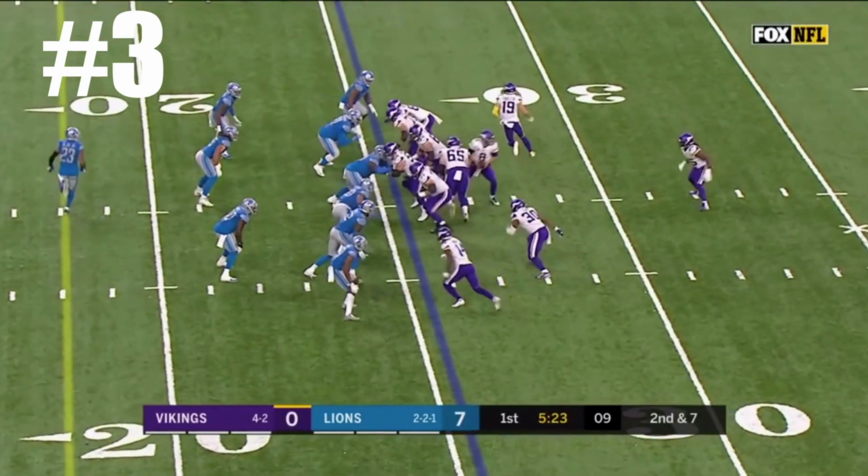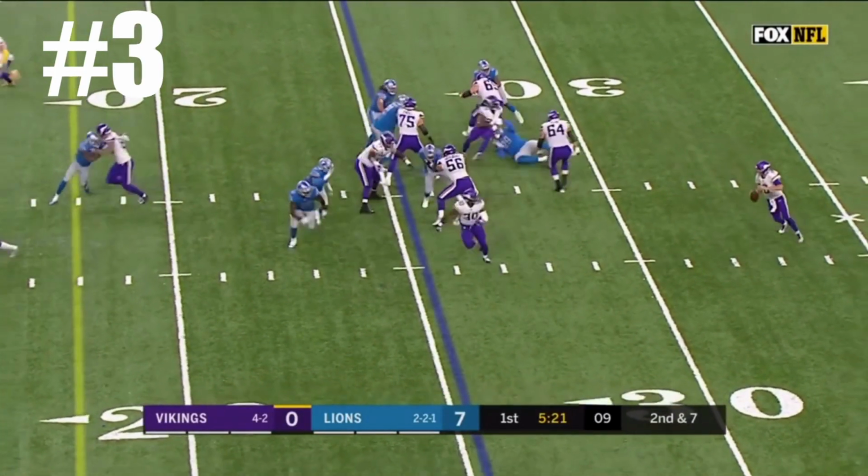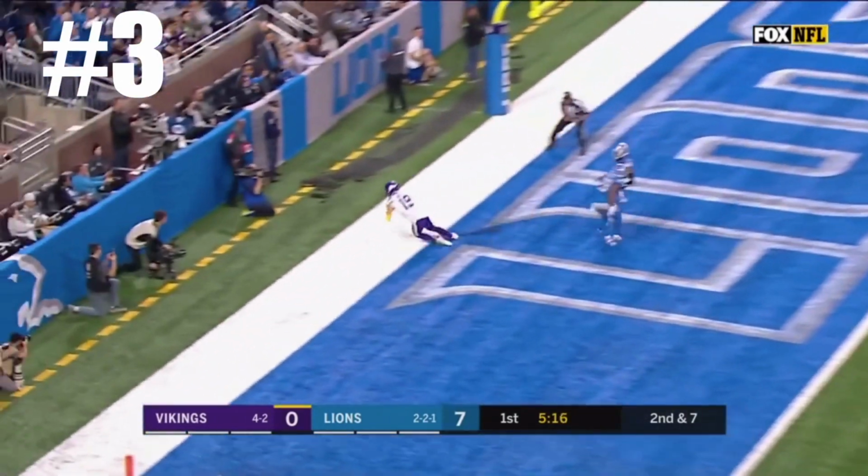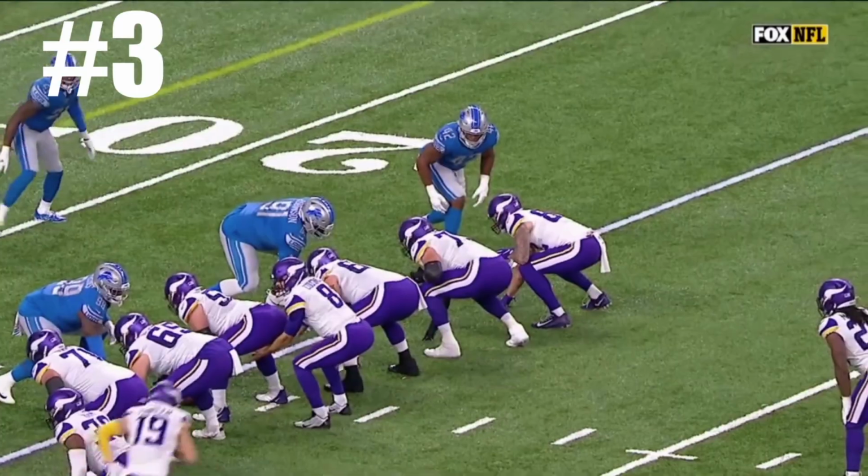Kyle Shanahan used to say in Washington, you hit that throw once in a decade, but Cousins hits these next 2 throws right in a row. It's the same read, and this throw is unbelievable because it's 2 high safeties, so they're both covering Thielen on this backside option, and Kirk delivers this throw into the most impossibly tiny window you could ever see.